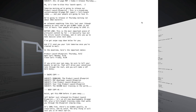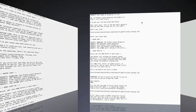Now, down below, you say, in the meantime, here's the important dates. Product launch blueprint Thursday, September 12th, open cart 9:16, closed cart 9:20. So now I'm starting to try to keep that cart open and the cart closed in front of me, because I don't want them to forget about that.